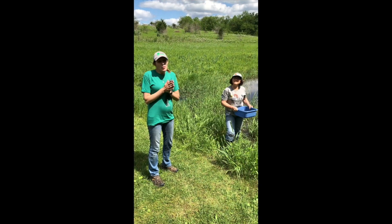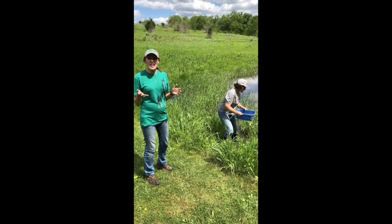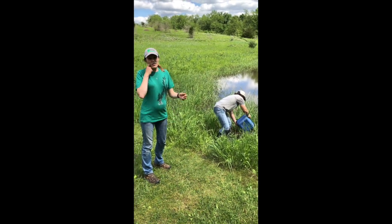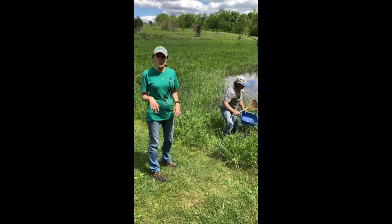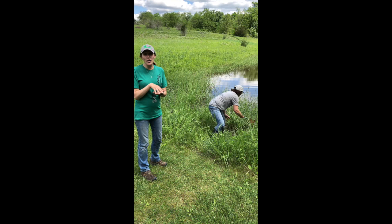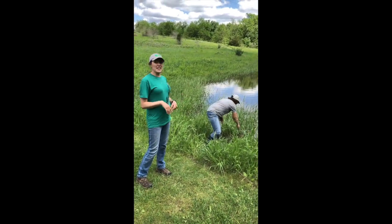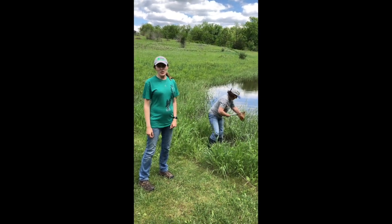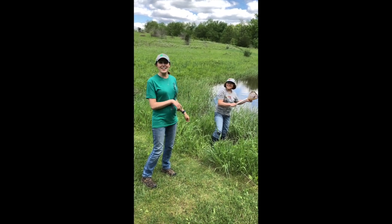So one of the really important things to do when you're done catching all your creatures in the water is to make sure that everything you took out of the water goes back in. Even that junk that you think, oh, it's just moss, it's just grass, it doesn't need to go back in. There's stuff that we can't see with our eyes that's living and growing on that, and it needs to go back into the water. So Moni is making sure the nets are clean, and she's emptying out the water back into the wetland so everything can survive and we can catch it again later.